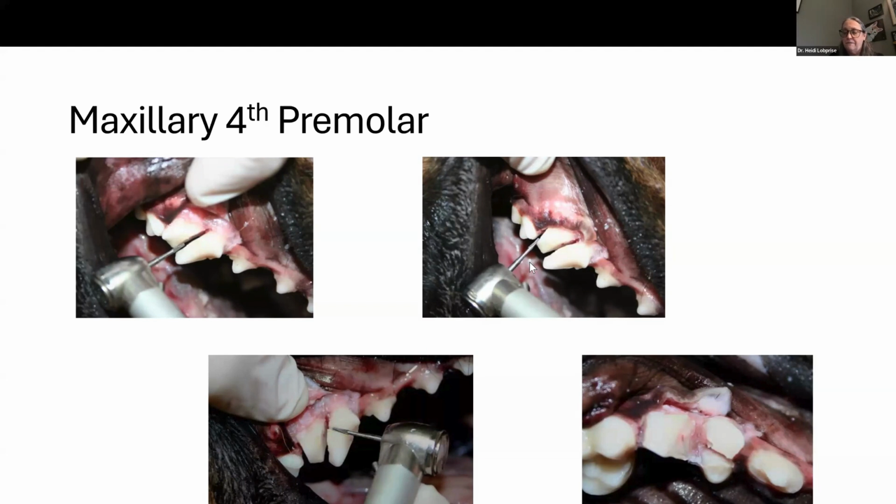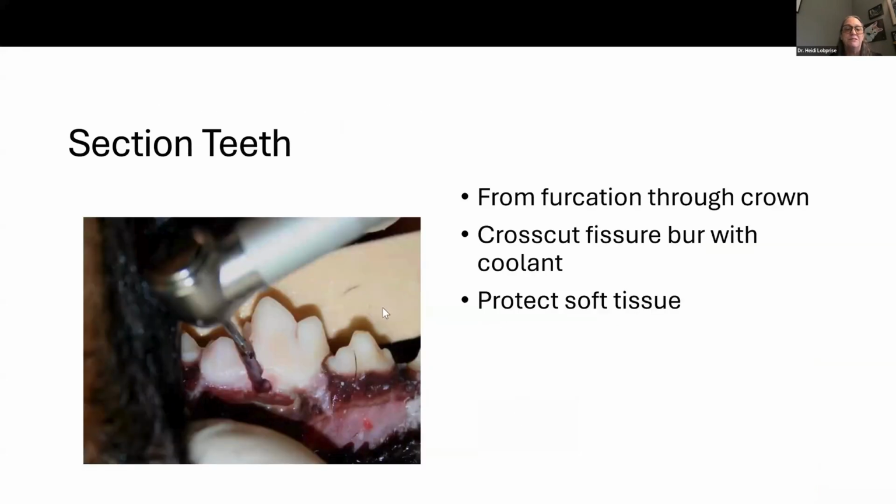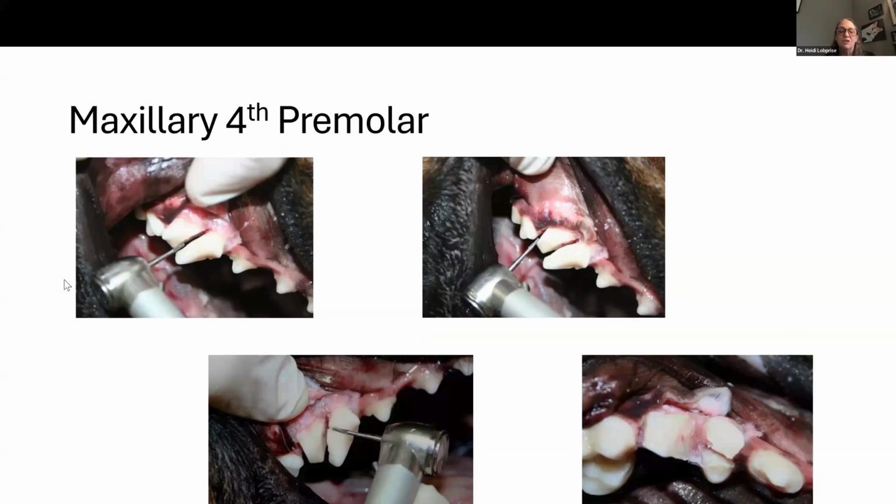In fact, let me go back up. I'll shave the mesial cusp of this first molar, so I have space between it and the fourth premolar, or I'll gently shave the distal cusp to make space for my elevators between the second and first molars. The other reason why I really like taking out this section of crown is now I can actually see where the furcation is between the two mesial roots, the mesial buccal and the mesial palatal root.